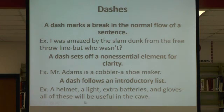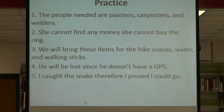Colons indicate a list that follows. A dash comes after a list. A helmet, a light, extra batteries and gloves, dash, all of these will be useful in the cave. So we have colons, semicolons, and dashes. Number one, let's all do it together. It's on your packet there.